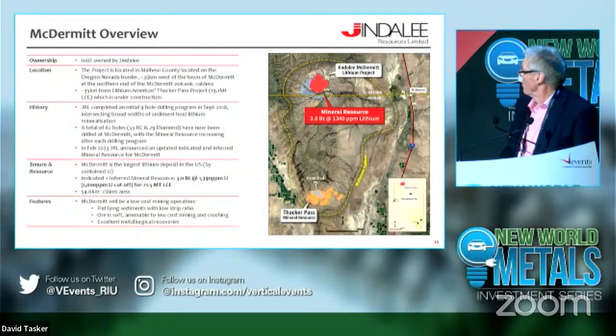We've drilled 62 holes at McDermott since discovering the deposit in 2018. We own it 100%, and the resource has increased after every drilling program, and it's still open. So clearly it's only going to get bigger.